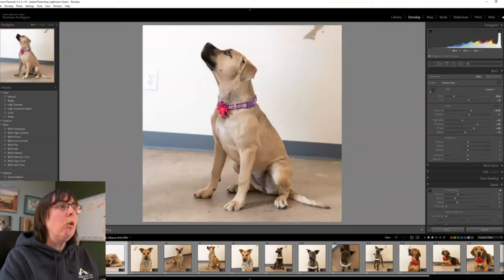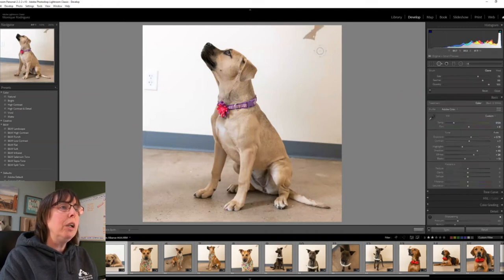One thing that Lightroom's okay at is stuff that's way over here and way over here. As far as the spot removal tool, I'm just scrolling up with my mouse. Otherwise, I don't really like the spot removal tool. I've probably mentioned that on this channel before.